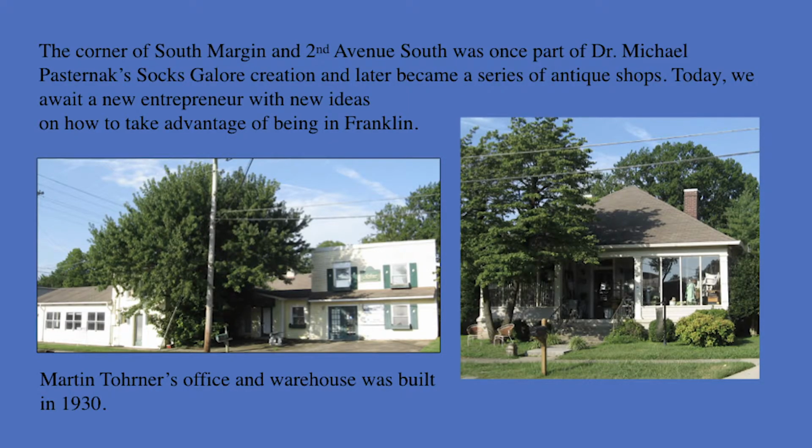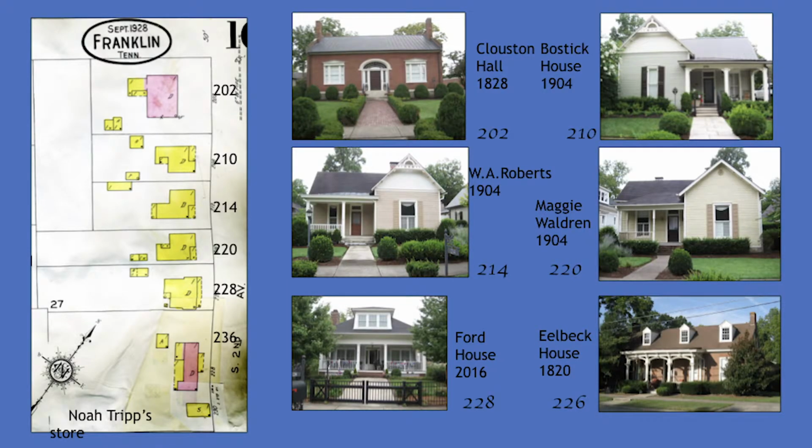Now, he was at both ends of 2nd Avenue, because he was also on the north side of 2nd Avenue, right behind where we are today, in his junkyard. But this was his business headquarters. And of course, these are some of the houses on the south side of North Margin.